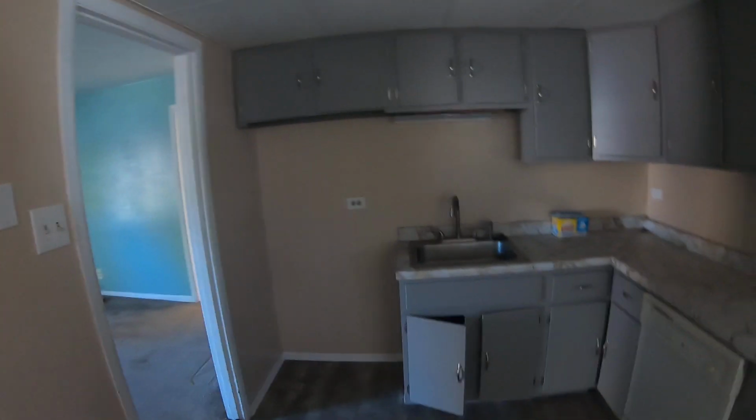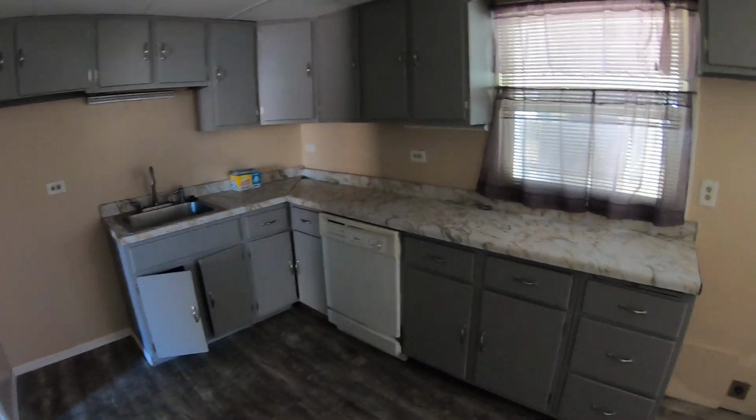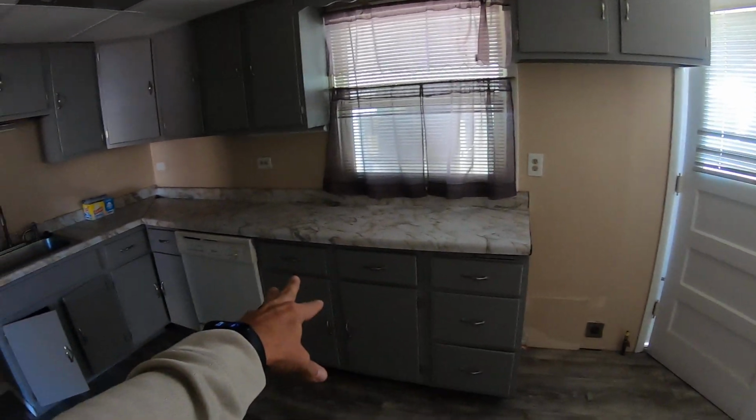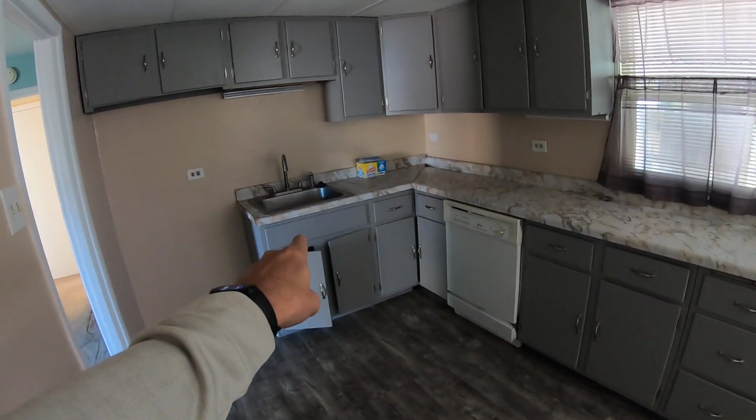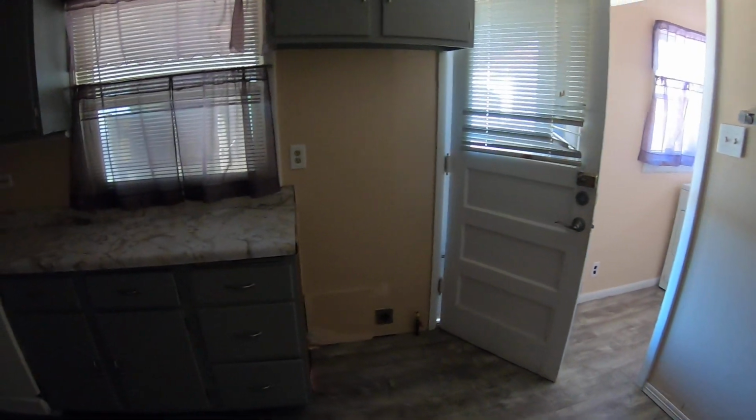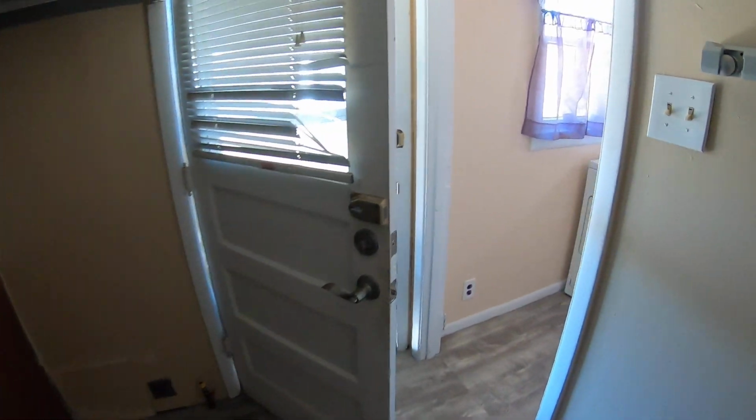This whole wall gone. We're gonna relay out the kitchen. This layout sucks, so we're gonna move this sink over next to this window, the dishwasher next to it. That's where the stove's gonna go, where the sink currently is. And this is gonna be our refrigerator. So that'll be the layout there of the kitchen.